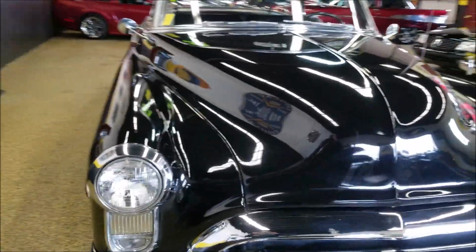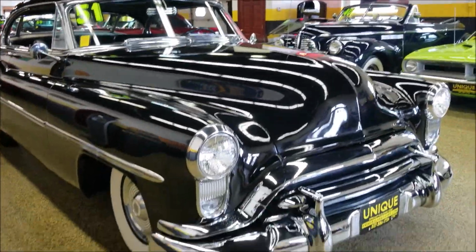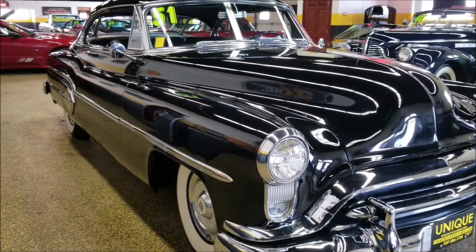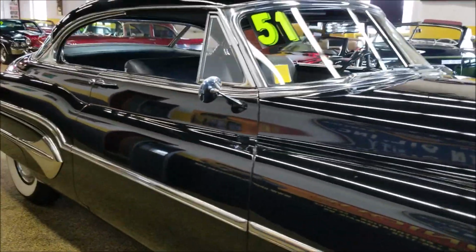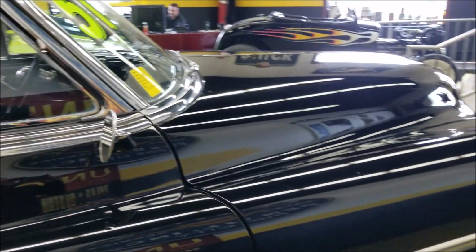Still retains the 303 Rocket engine in it. So it's got the Rocket V8, 303 cubic inches. That is paired with an automatic transmission. Shifter on the column, front bench seat. We'll go ahead and start her up in a little bit too.